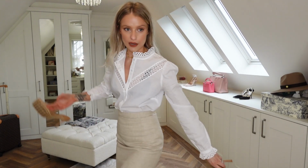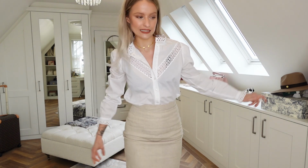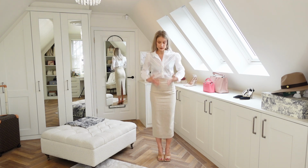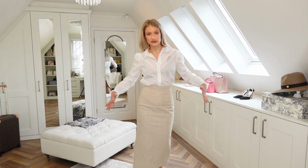I'd personally put this on with a pair of my Bottegas to give this a little bit more height. Super flattering. This shirt again is a bit more fitted, it's not so oversized. Equally though, this does look great if you wear this with an oversized top because the skirt is so fitted. Again, you get away with it because you have the oversized with fitted. It's almost like a mathematical equation when it comes to styling.